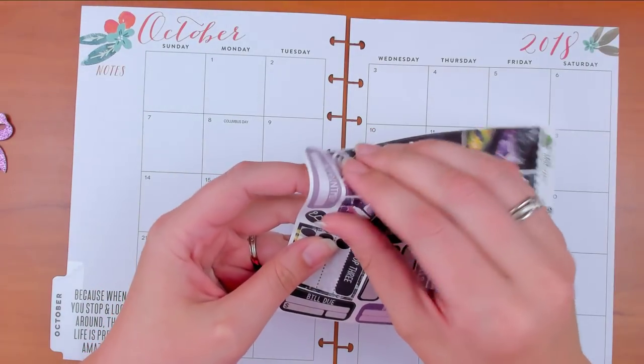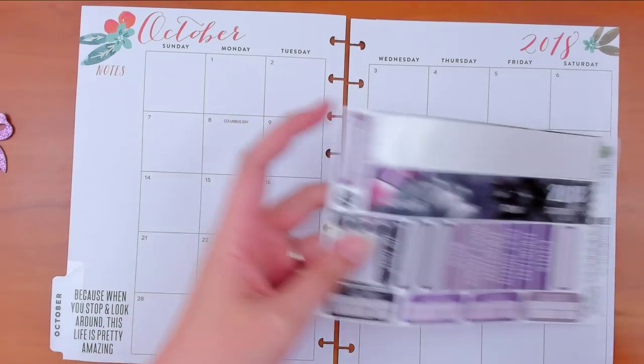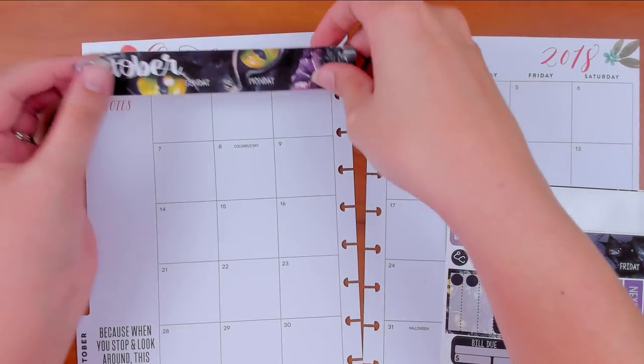So we're going to do the date covers first. I love the black cat. I have a black cat. That's literally how much I love Halloween.